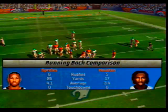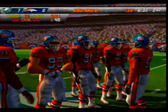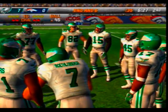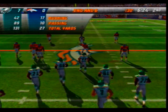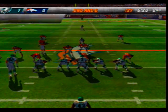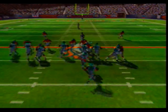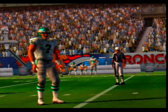So let's take a look at how this back compares to the opposition. Ball on their own 45. Ball on the 45-yard line. They'll go with the quarter defense. Tampa gets the call. Barnett is there on the stop at the 46. He saw where he wanted to go with it, and before he knew it, the hole was closing up.